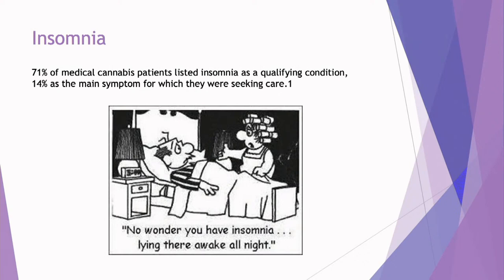Okay, so in some studies, up to 71% of medical cannabis patients listed insomnia as their qualifying condition in those states where you could do that. And most of them, if they did list pain, also listed insomnia, because insomnia is a byproduct of chronic pain. So we have to treat sleep.